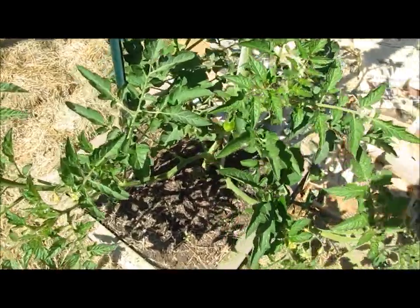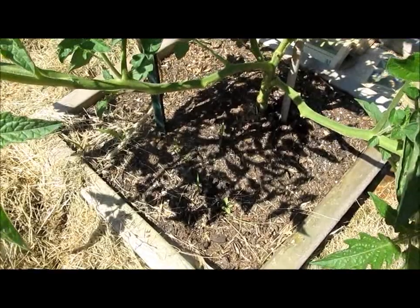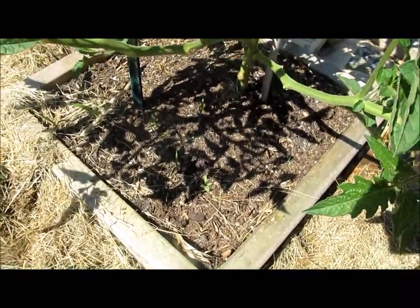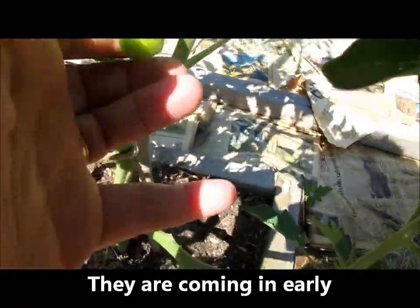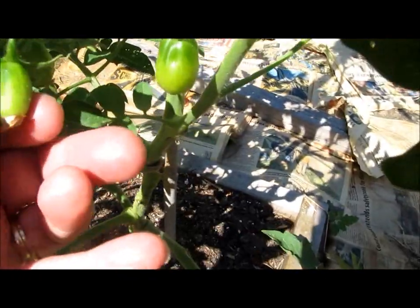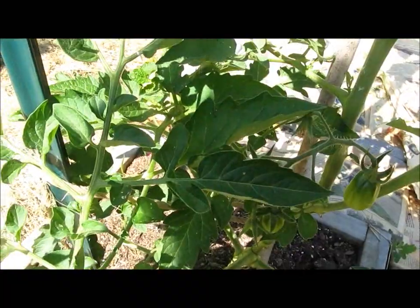This gives you an idea of our tomato plants. Ted made individual raised beds for them. Yes, it's a little extra work, but you know what? We find that we just like this. And you can see I already have some babies on there. This is Illinois. These are going to be my Roma tomatoes. I don't want too juicy of tomatoes.